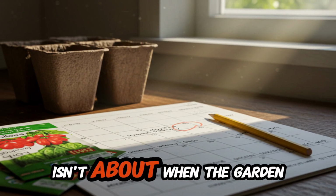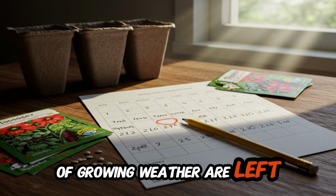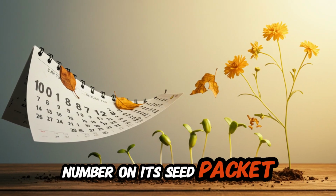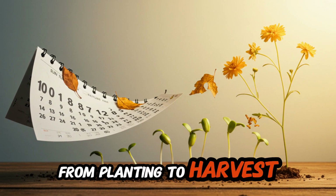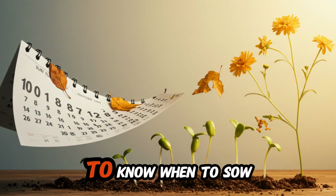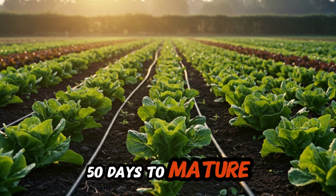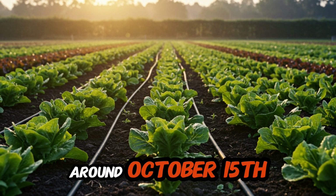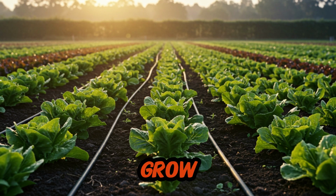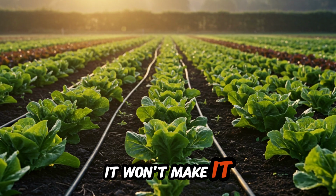Fall planting isn't about when the garden store still has stock, it's about how many weeks of growing weather are left before frost. Every plant has a days to maturity number on its seed packet. That's how long it takes from planting to harvest. In fall, you have to count backward from your average first frost date to know when to sow. For example, if lettuce takes 50 days to mature, and your frost usually comes around October 15th, you need to plant it by late August. That gives it time to grow before the cold slows it down. If you wait until late September, it won't make it.